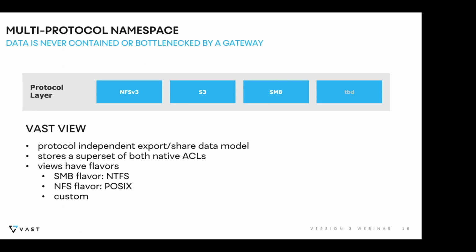And as the slide mentions, we're storing a superset of ACLs. On the underlying element store, whenever a file is written, we actually translate the inbound ACL request into a superset of ACLs. And then when another file system protocol attempts to access that data, we present it based on what the file system is expecting.